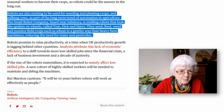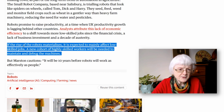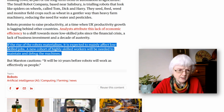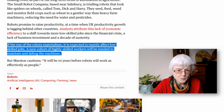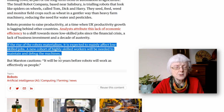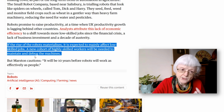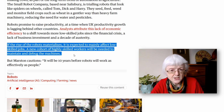Okay, so we'll just skip that one and go to this paragraph. If the rise of the robots materializes, it is expected to mainly affect low-skilled jobs. A new cohort, meaning a new group of highly skilled workers, will be needed to maintain and debug the machines. So to look after and even to do with the IT, the computer coding and so on of the machines, people with those skills will be needed.